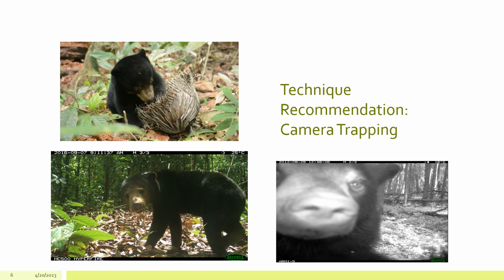After considering the pros and cons of the detection techniques, camera trapping is the best to deploy on the sun bears. This method is the least invasive method that would not alter their behavior comparatively to the baited hair snares, and it can collect more data than scat detection dogs.